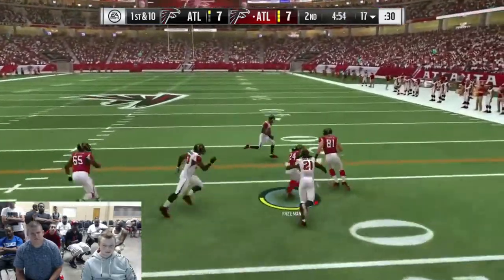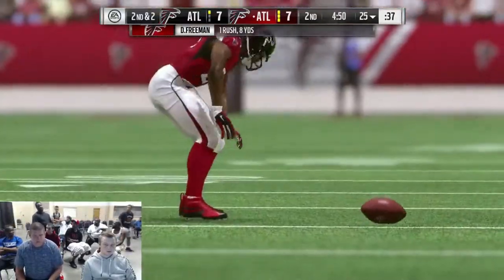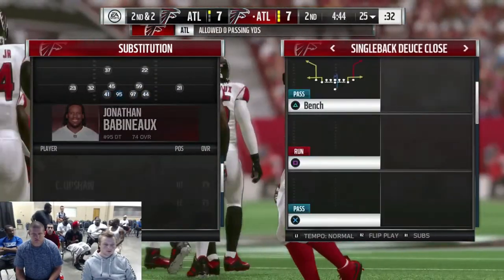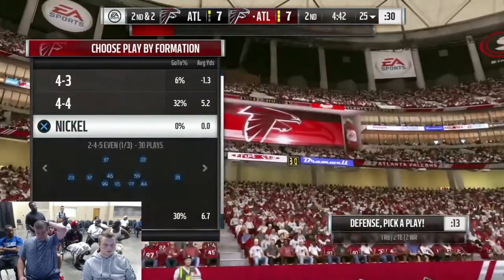Start with a carry by Devontae Freeman. And he'll find some space up to about the 25. 8 yards on the pickup, and now they'll have some options on second and short. First play of the drive, let's give credit all around. Excellent blocking, but the guy carrying the ball, he was the finisher. A really nice run.